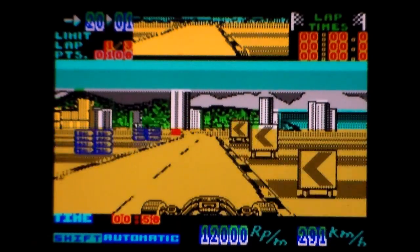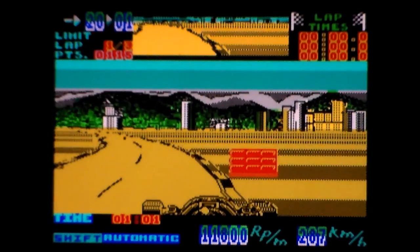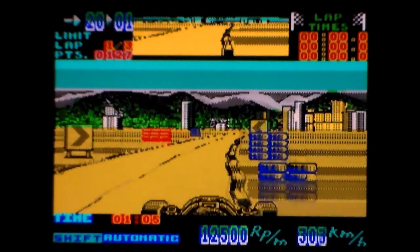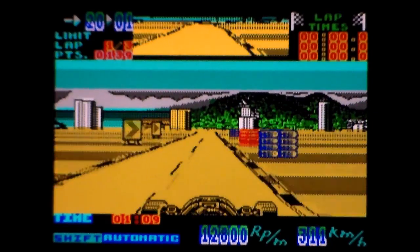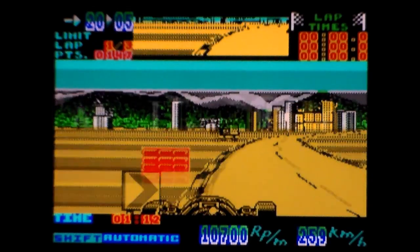I like the cityscape in the background. Obviously, you're not going to feel like you're driving through the city because of the power of the Spectrum, but then, let's be honest, you never got that on the Mega Drive either. Although this is not a Mega Drive video, but I will say this is the Mega Drive version of Monaco GP. Or Monaco. If you saw that Van Damme movie, you know what I'm talking about. Didn't do it either. But it's a better game.